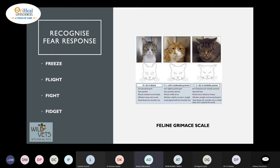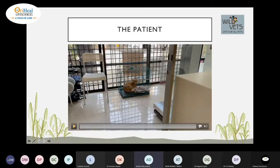If a total score is more than 4, that means the cat is showing pain. Obviously, there has to be some sort of history of a painful event, or there has to be other palpation findings, etc., that also corroborate this. But that's when you know you need to control pain better. If your cat is already on painkillers and has a score of more than 4, that means you need to update your analgesia plan.